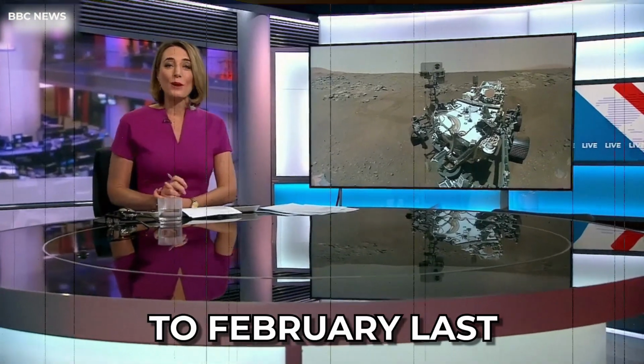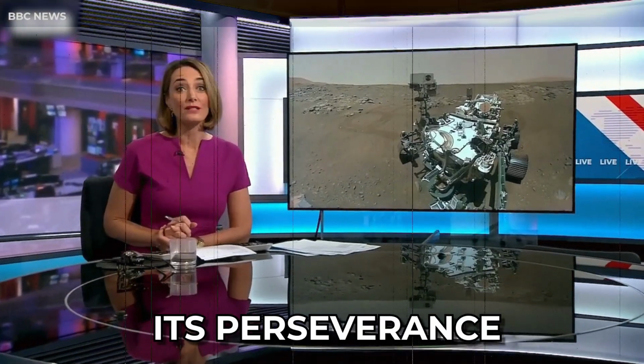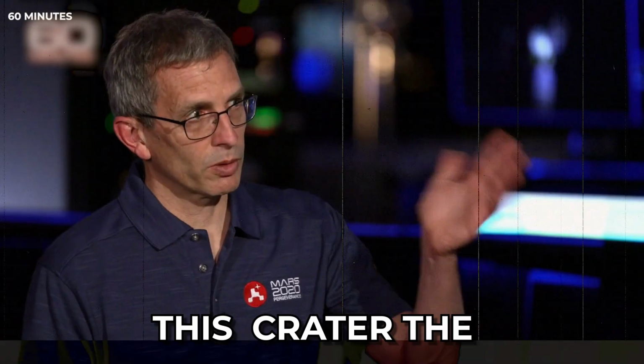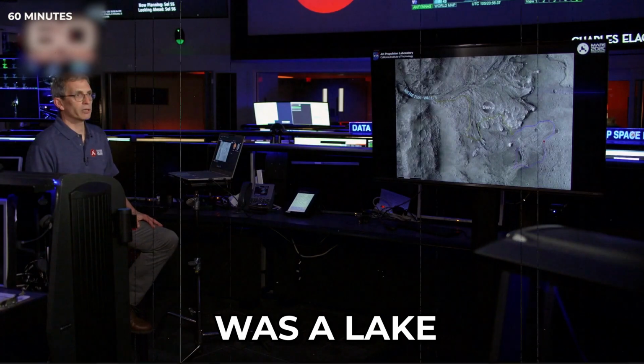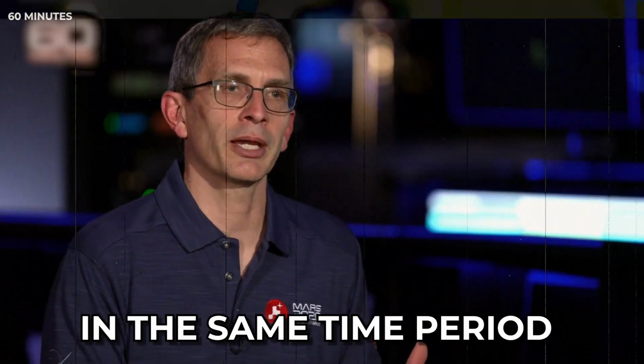Well, cast your mind back to February last year and you may remember the excitement when NASA successfully landed its Perseverance rover on Mars. This crater that you see here was a lake 3.5 billion years ago. So we are looking at the same environment in the same time period.